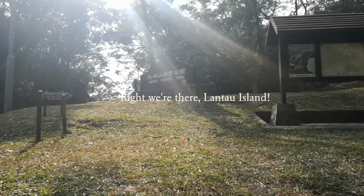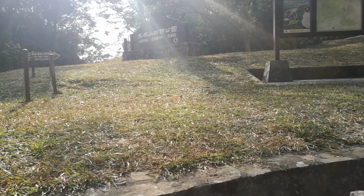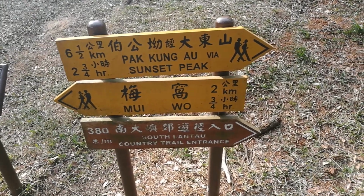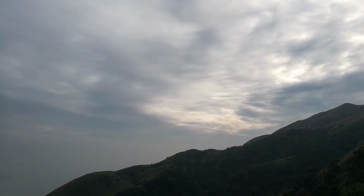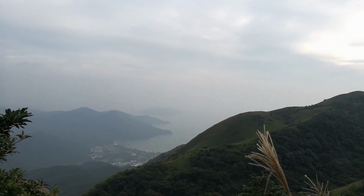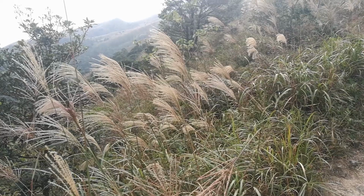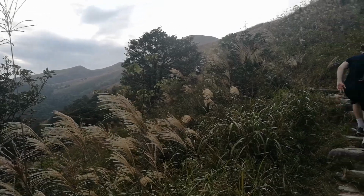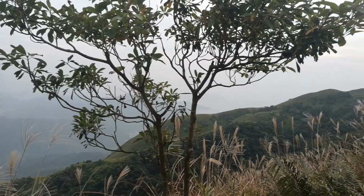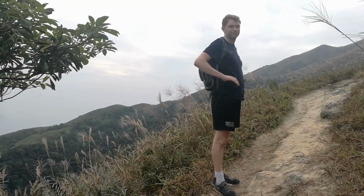Not sure if you can see, but now we're at Lantau Country Parks. We're going to Sunset Peak, and it's the third highest peak in Hong Kong. We're pretty high up now. Do you reckon? Want to take one of me? Hello. I look like a mess now.